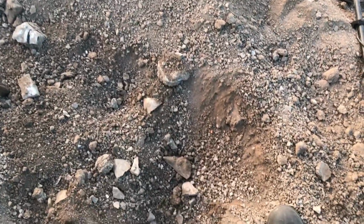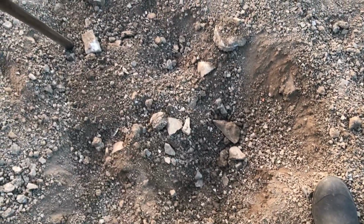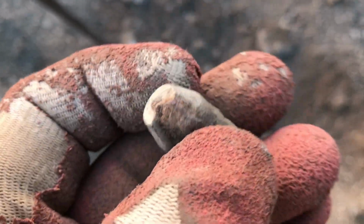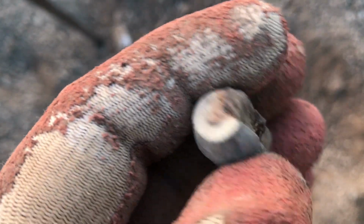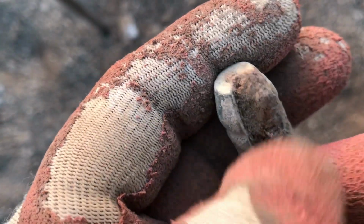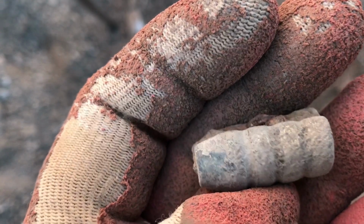Well, we had another one. Decent signal down here ringing up. Not sure exactly what this is. Is that a bullet? Maybe not. Maybe it's like a finial of some sort. It looks like it's got steel on the inside of maybe brass. I don't know. Very strange though. It almost looks like a bullet, but I don't think it is.